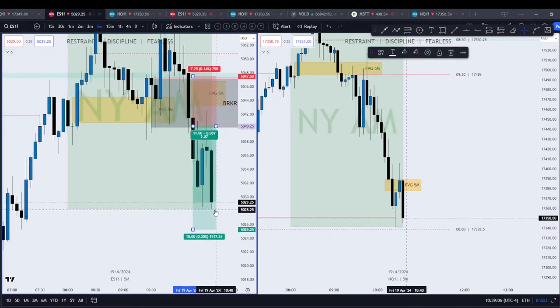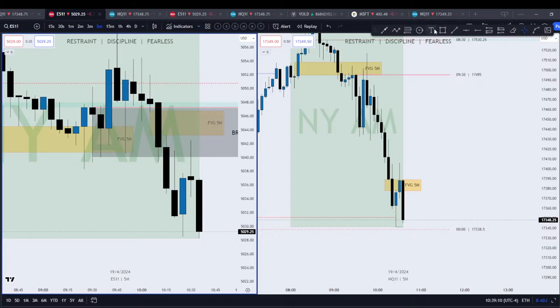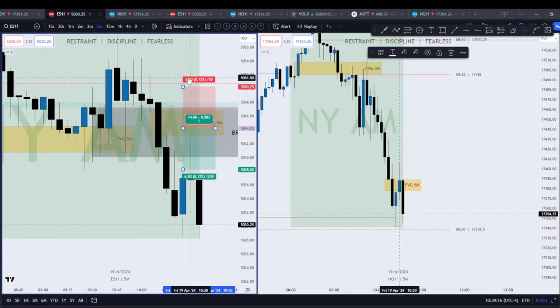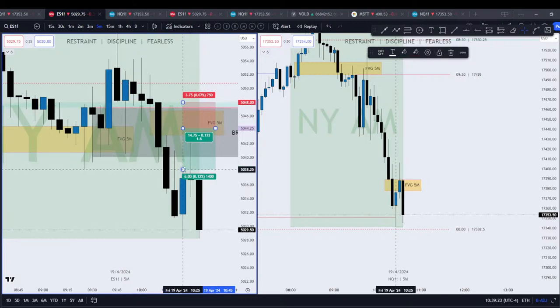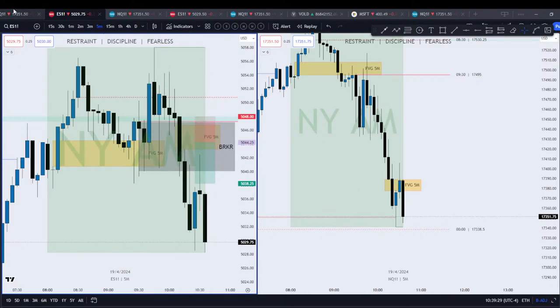It's a setup. But me, I would want a retap back inside, and I'll probably do something like this. Probably line it up with the closure of it. I'll try to do like 4 points since it's 5 minutes, and I'll target the next low already. That's already 1.5 RR, and then we'll see from there. Yeah, we didn't even get a tap in though.